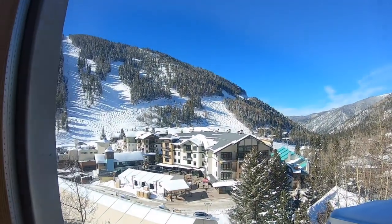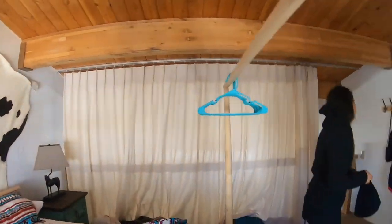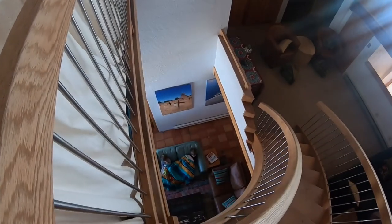But it's pretty cool here, especially at night. You see everything lit up really good. Pretty neat little casa.